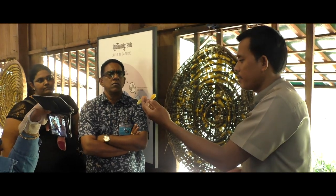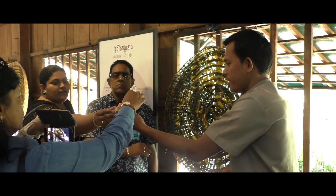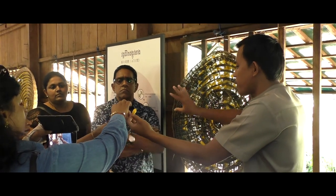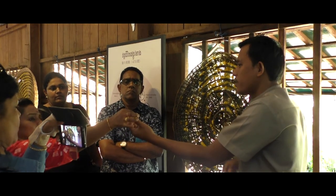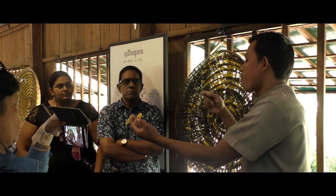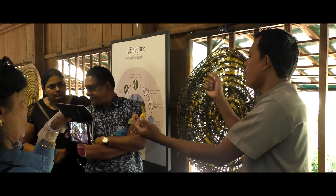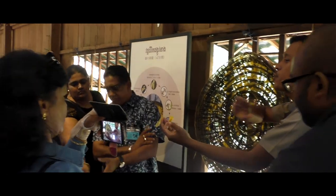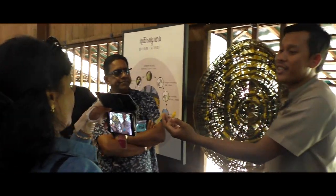Can they touch? They can touch. You can feel it. Raw silk is from the outside and fine silk is on the inside. You can tell the big difference. You know, if you make a garment with raw silk, you can see more texture or more notches on it. And if you make a garment with fine silk, it is much smoother, more shiny, you know? Yeah.